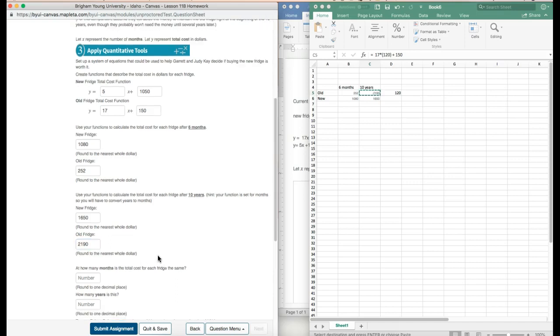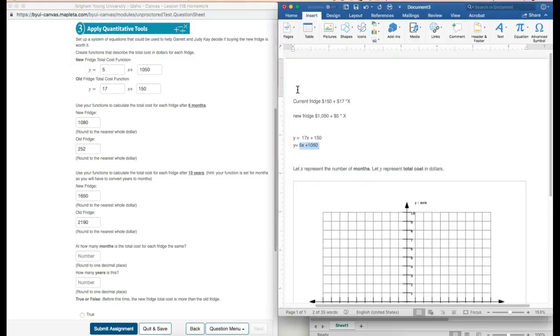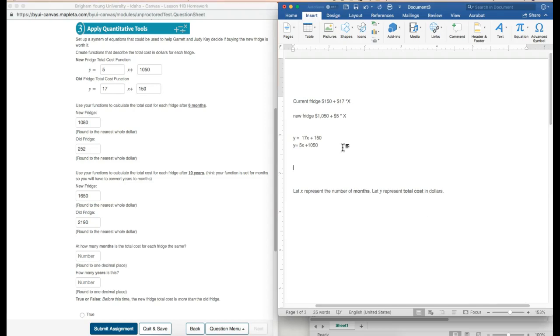All right, the next one says, at how many months is the total cost for each fridge the same? This means I have two lines that are intersecting and we want to find the solution to this system of equations. We have several ways of doing that. We could graph it, or we can do it algebraically. Since they're both solved for y, doing this algebraically will actually be pretty fast. Let's take the top one, and the bottom one is y, so we can just set these equal to each other because we're substituting it in for y, and solve for x.